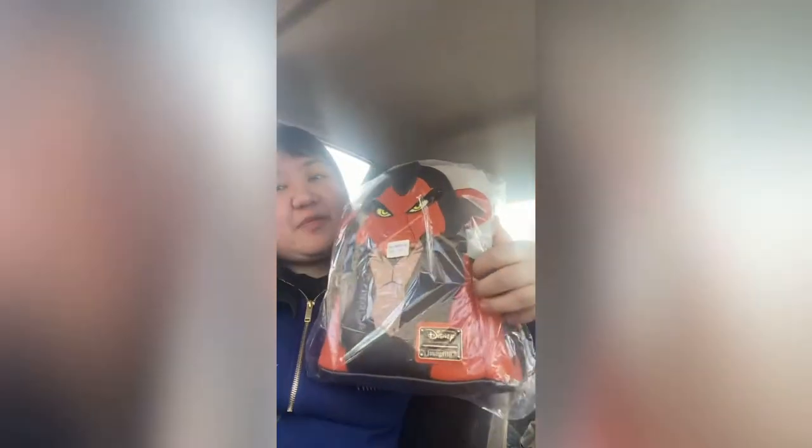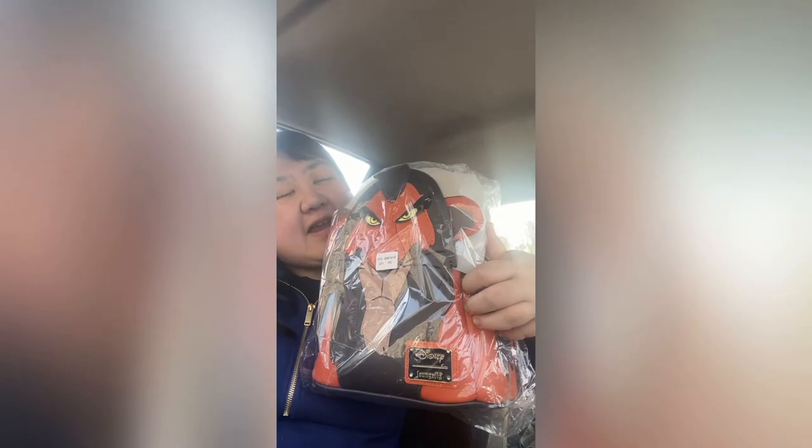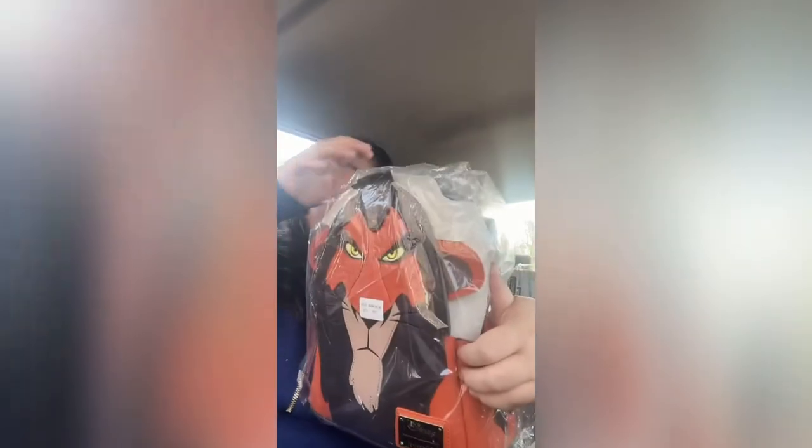If it was Yzma, I would have kept it. But I'm not too sure about Scar. Sorry. I think it's another failed mystery box. I'll try to trade it. I've seen so many trade posts for this, though. Maybe I'll take a little loss on it.